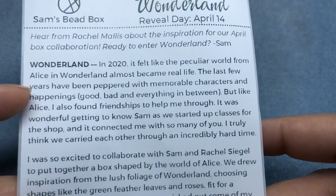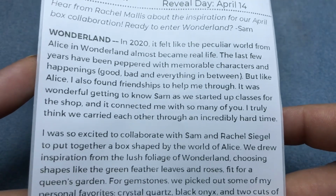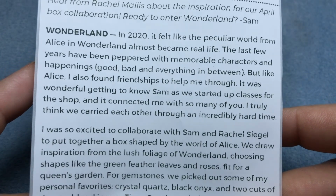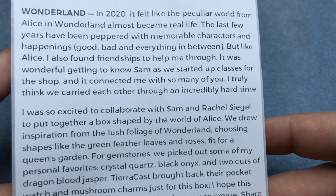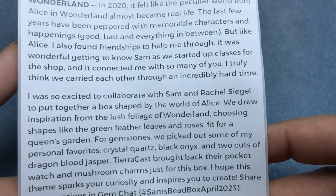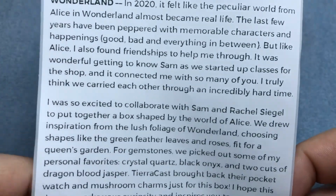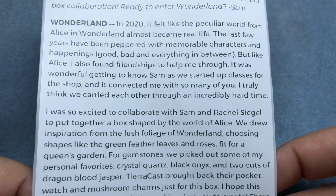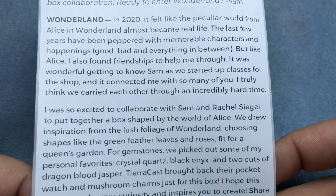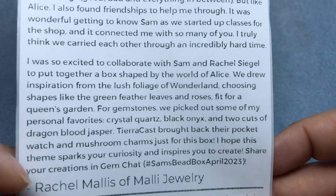So Wonderland in 2020, it felt like the peculiar world from Alice in Wonderland almost became real life. The last few years have been peppered with memorable characters and happenings, good, bad, and everything in between. But like Alice, I also found friendships to help me through. It was wonderful getting to know Sam. Oh, this is from Rachel Malice. Okay. I've never met Rachel. It was wonderful getting to know Sam as we started up classes for the shop, and it connected me with so many of you. I truly think we carried each other through an incredibly hard time.